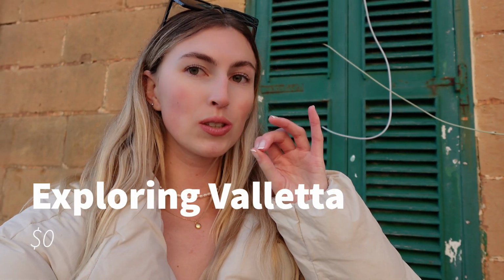Okay, so this morning I've been exploring Valletta by foot. It is so beautiful, but exploring it by foot means that everything is free. And it's a very small city center, so it's super easy to just walk around and explore the streets. And that's honestly my favorite way to do it, and I think the best way to find little hidden gems. And it's free.